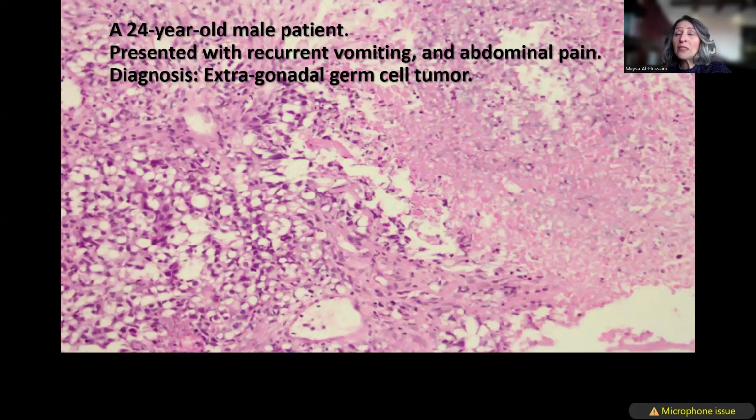So the take-home message from this case is that in young adult male patients with tumors in midline structures, whether in the GI tract or the retroperitoneum, always remember to rule out germ cell tumors by utilizing the appropriate immunohistochemistry. Remember that germ cell tumors can be positive for pan-cytokeratin. So if you have any doubt, please apply something like SALL4 or a PLAP immunostain. These are pan-germ cell markers that can help to reach the diagnosis.